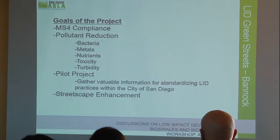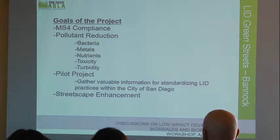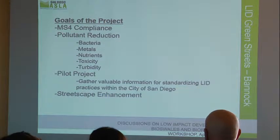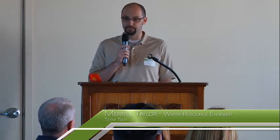All right, so some of the goals of this project, obviously, as Stephanie talked about, we have MS4 compliance. So the city of San Diego is required to improve their water quality through different projects, both structural and non-structural. And so the city wanted to put this as one of the first large-scale Green Street structural projects out there to comply with their MS4 permit. Also to reduce the pollutants.